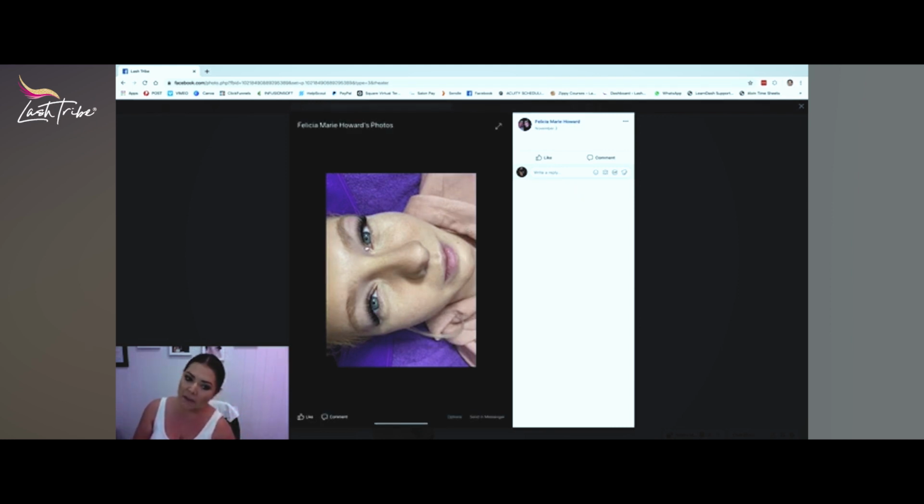I can see that her fanning work is beautiful, but I don't know, it may be slightly a bit too long, but because she's looking up into the camera a little bit, it could be that her eyes look slightly more narrow than what they actually are. So I can't really comment on it.